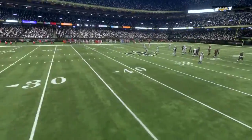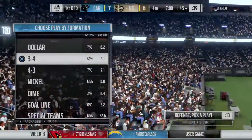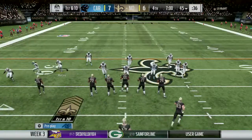Back now here live in New Orleans. And we've got a dandy here. A 1-point game as we begin the fourth. So after the run by Kamara, now another 1st and 10.